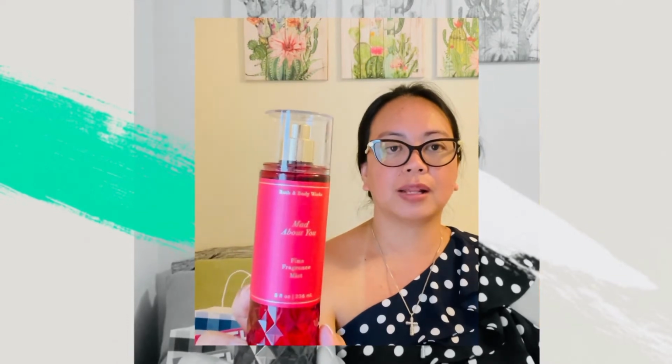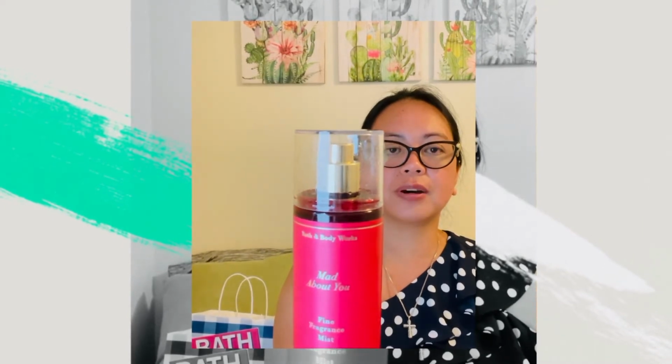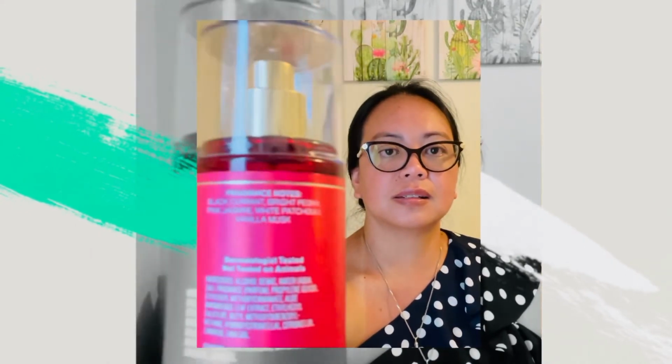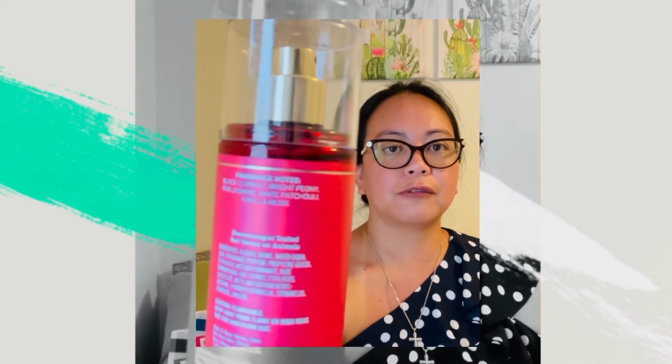Some of the perfumes already have this kind of fragrance notes, and it's very affordable. It's only $5.95 and you already have a good quality fine fragrance mist. The fragrance notes of this are black currant, bright peony, pink jasmine, white patchouli, and vanilla musk. And this is not an overpowering fine fragrance mist.